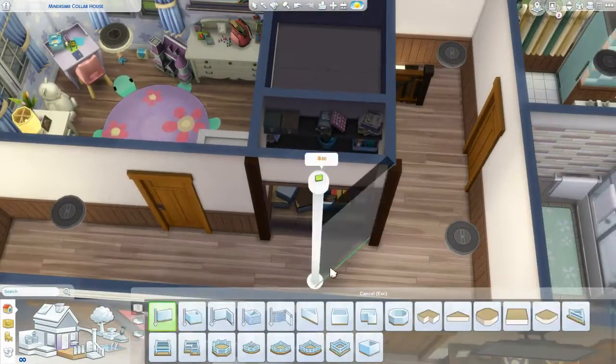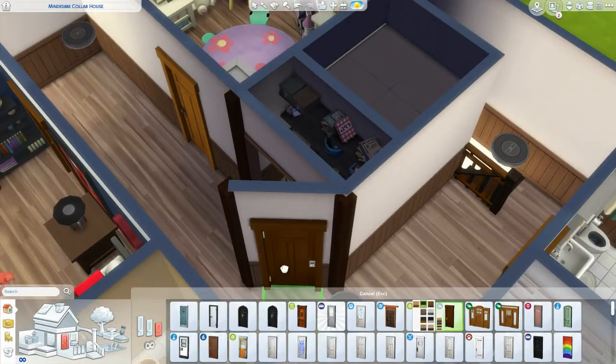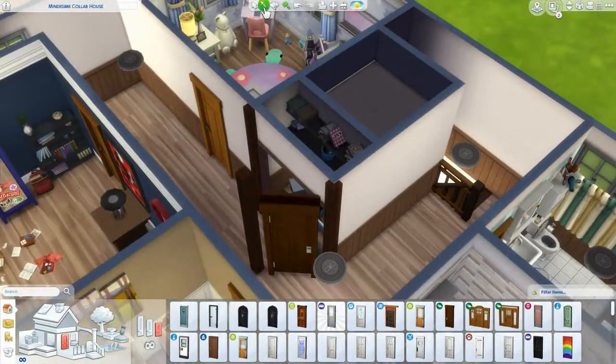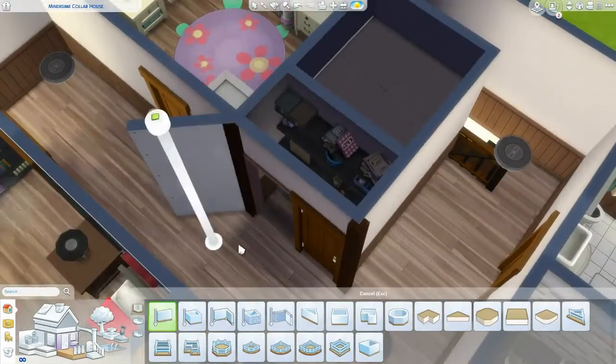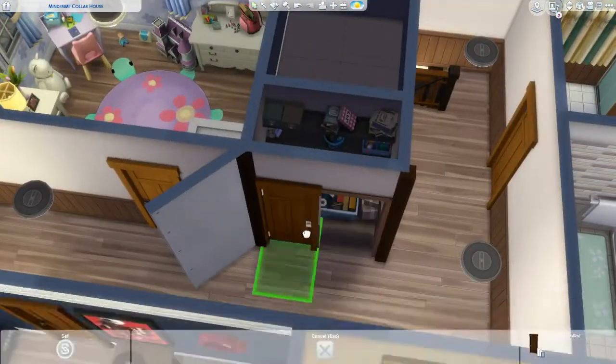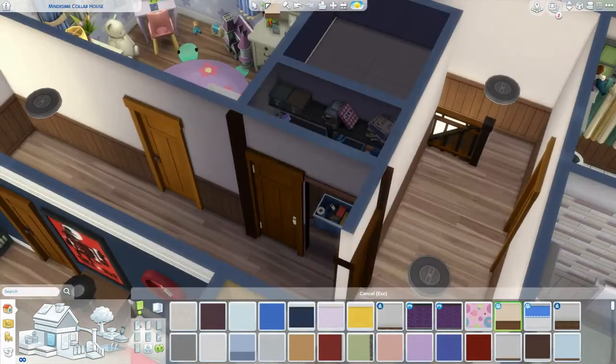I've had my testing sim on it. And I loved how I did this one. This was a little bit different. I don't think I executed it as well as some people did, but I really love how it turned out. I've got one door closed and one door kind of standing open.